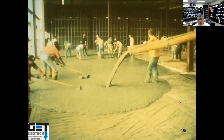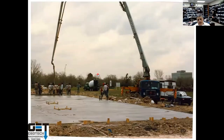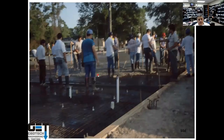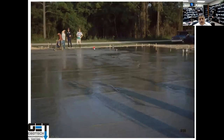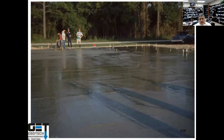This is not acceptable. They're pouring concrete on top of vapor barrier. It's not acceptable. That steel ends up in the bottom. You pour the concrete, you finish it up. Here's the concrete. Again, you're going to have to have chairs underneath them.